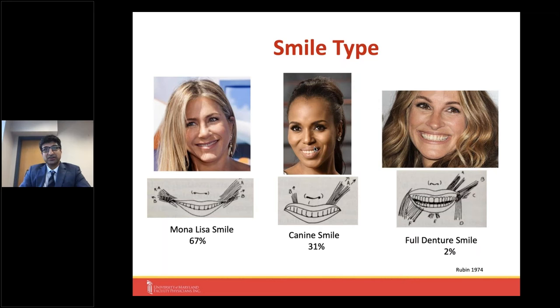Now, Rubin back in 1974 evaluated 100 people and characterized their smiles in three basic forms, focusing more on open mouth smiles. He found that 67% back in the 1970s had what he called a Mona Lisa smile, where the corners of the mouth get pulled up and the upper lip gets pulled up, just like is shown in Jennifer Aniston here, where you have more upper dental show. And 31% of people he evaluated had a canine smile. This is what Kerry Washington is demonstrating, where you have some more action of your upper lip elevators, where you'll get more show of your canine teeth specifically.